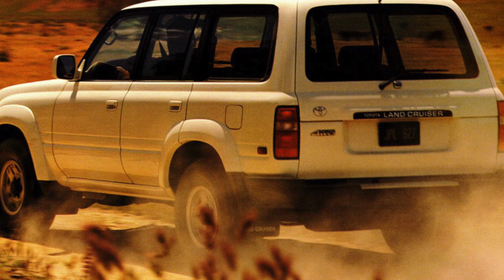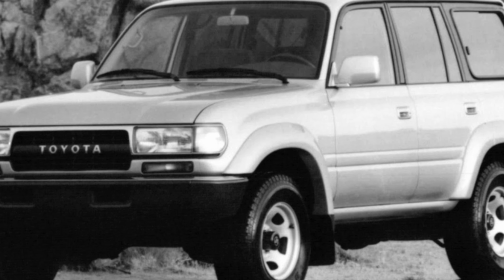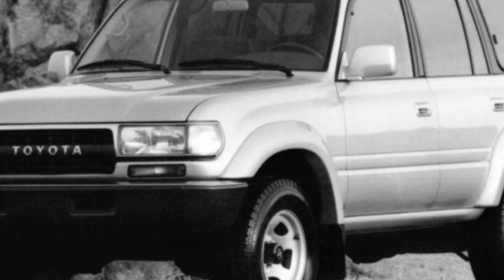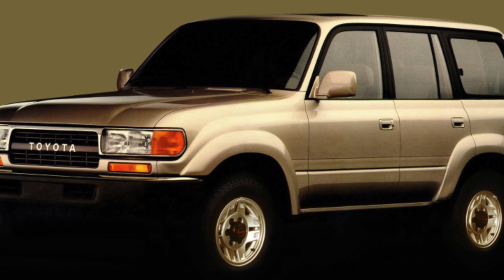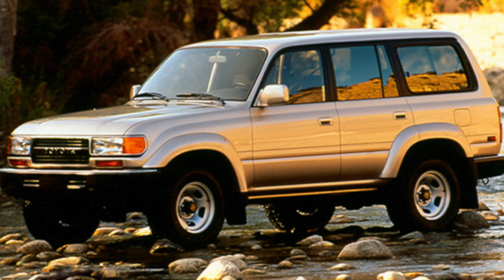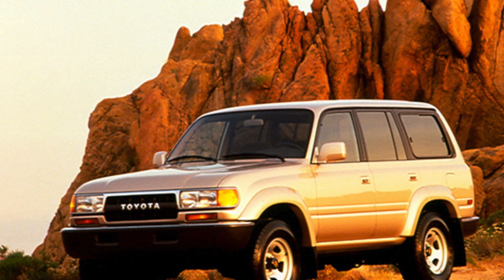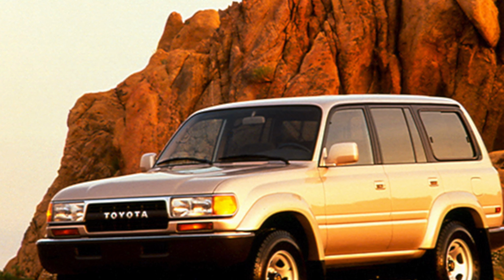The engines are represented by inline 6-cylinder units: gasoline, diesel, and turbo diesel. Gasoline engines were both carbureted, 3FE 4.0L, 155 horsepower, 1FZ-F 4.5L, 190 horsepower, and injection, 1FZ-FE 4.5L, 205 to 215 horsepower. Naturally aspirated diesel 1HZ with a volume of 4.2 liters is presented in several modifications with a power of 120 horsepower or more, up to 135 horsepower. Its turbo version was called 1HD-T 4.2L, 165 horsepower, and in the 24-valve version, 1HD-FT, 170 horsepower.